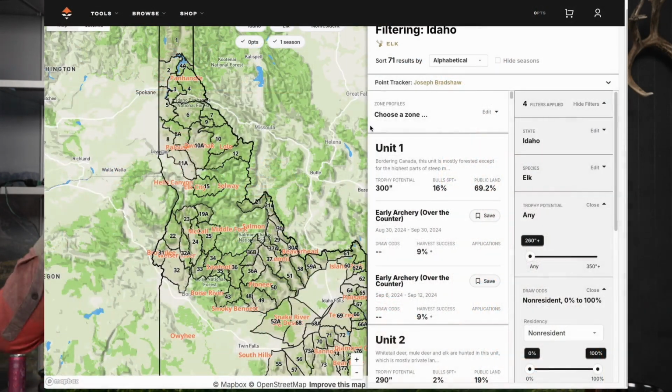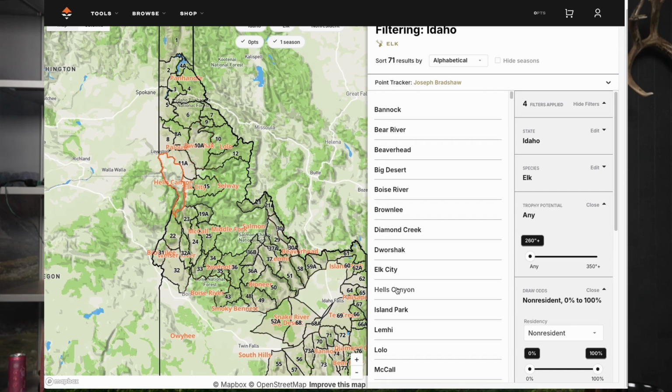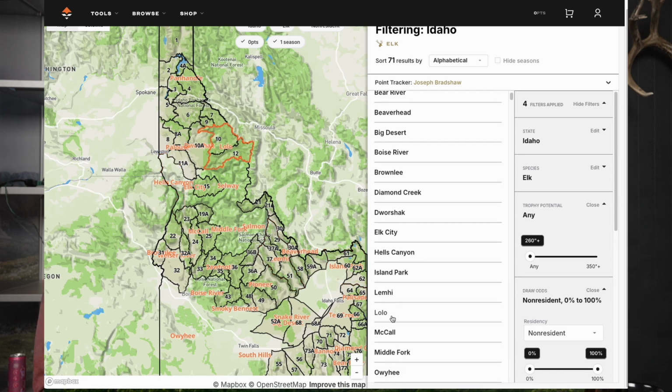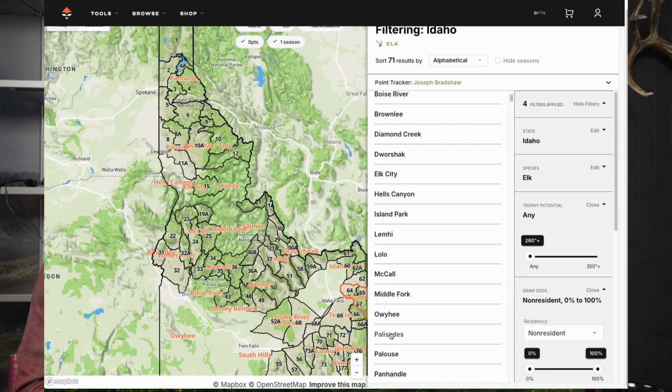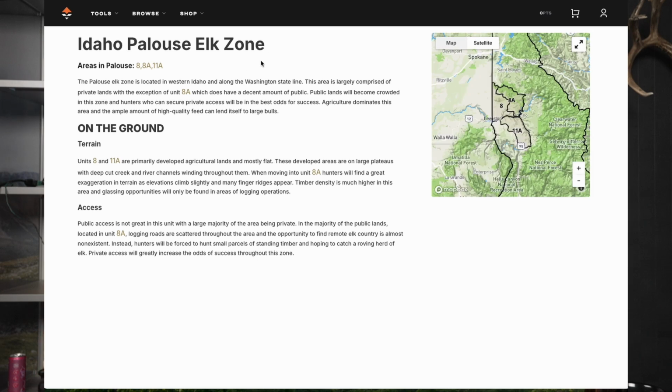When you're filtering on your Insider account, you can actually look at the zone. If you go down and hit the select season drop down in filtering, once you have elk and Idaho selected, you can click on over-the-counter archery elk early, for example, and it's going to bring up the map of all the units that are over-the-counter, and you're actually going to see them in zones. That can help you understand what units are in what zone, and what part of the state they're in. Strategies for applying.